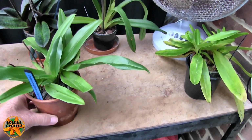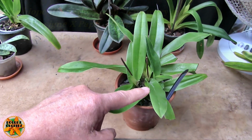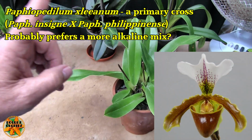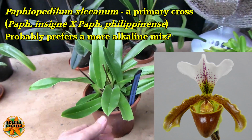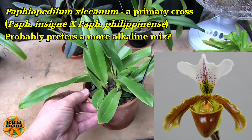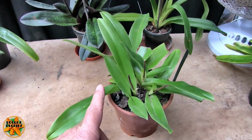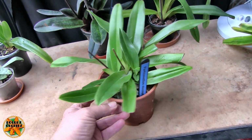Right, let's have a look at this one then. Now this one has done quite a bit of flowering. Old flower spikes. The only reason I got this really was that it looked a good plant and it had quite a few new growths that haven't bloomed yet. So it didn't seem like a bad bet.